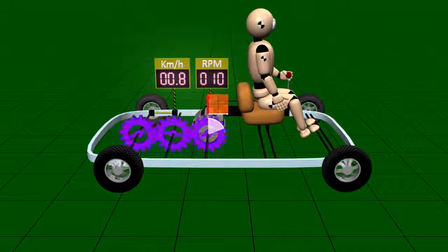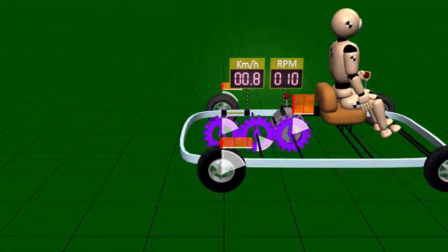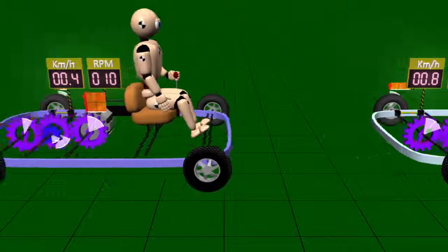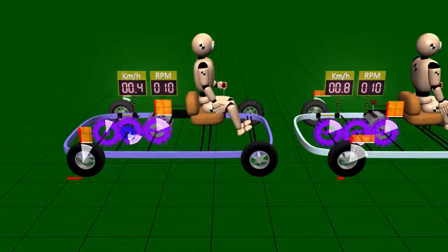In our car, the engine's power is transmitted to the back wheels. Each wheel gets half of it. The force exerted by the wheels accelerates the car. Our new car has a 2:1 gear ratio in its gearbox, doubling its acceleration.